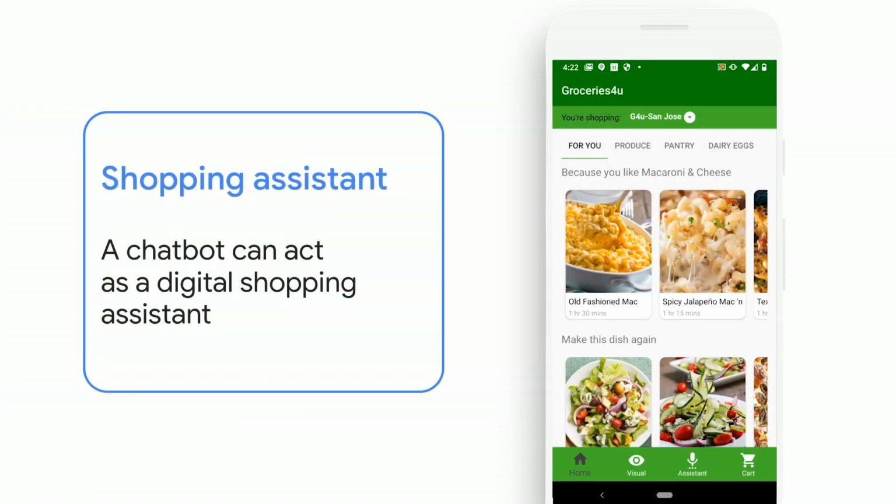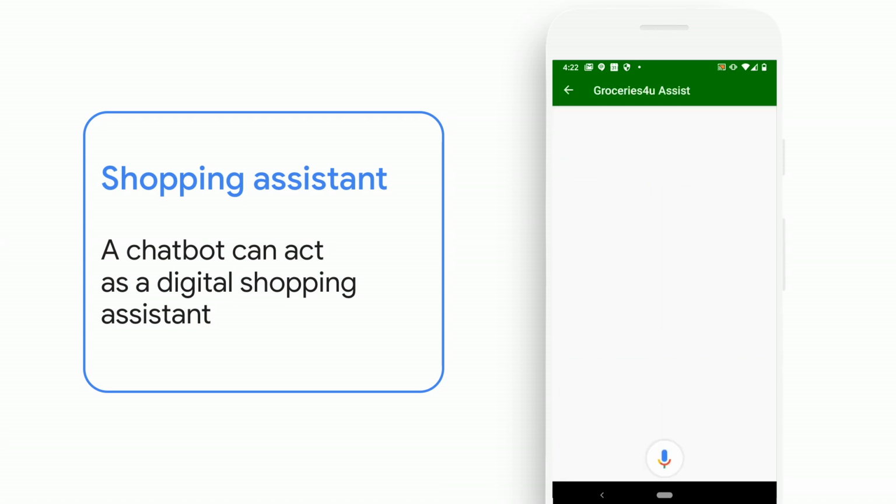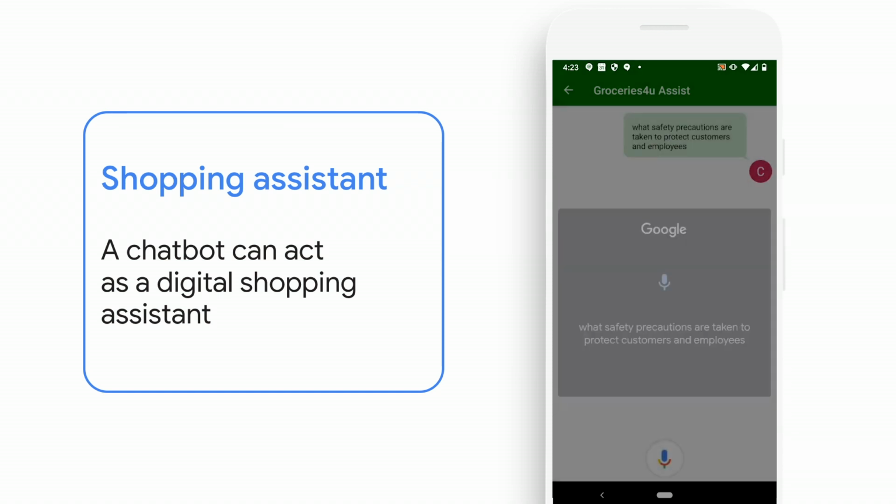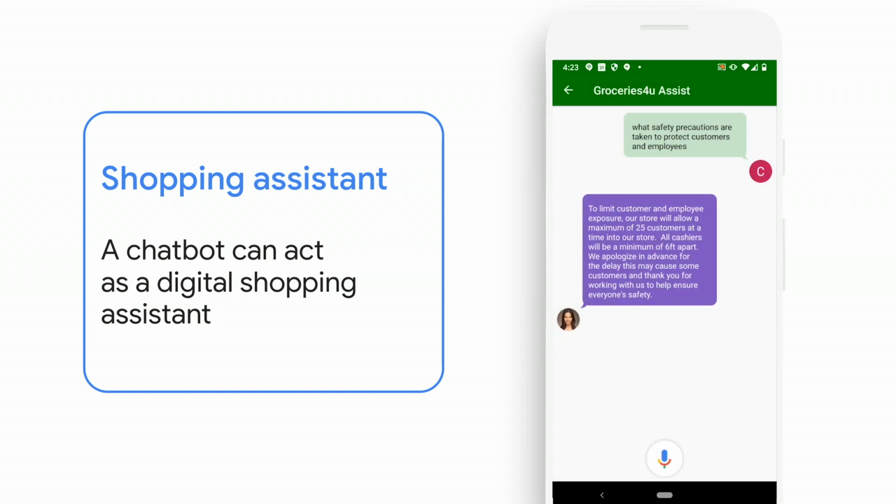Later on, Remy is wondering what to do if an item was out of stock for his order. The app offers a chat functionality, so Remy asks about the safety precautions the store has in case he needs to go inside. The chatbot is able to answer Remy's question and explains the safety measures the store has put in place. This helps Remy feel better, but he's hoping he won't need to go inside.